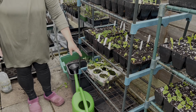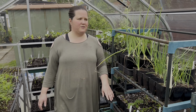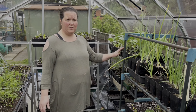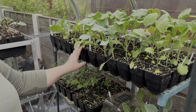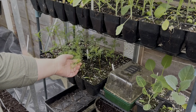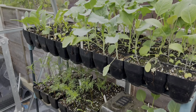I've left these in just because if the ones that I put out decide to die off, I've got something to replace them with. Over on this side, we've got lots of brassicas that are looking quite good, really. So there's all different ones here: cauliflowers, calabrese, kohlrabi, different types of cabbages. We've got a few flowers. These are cosmos, which I really like, really easy to grow and give you a brilliant summer display.